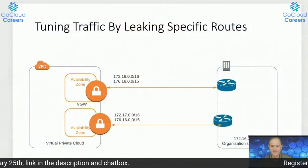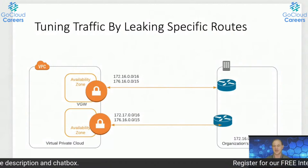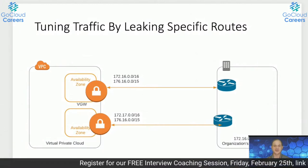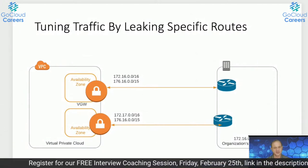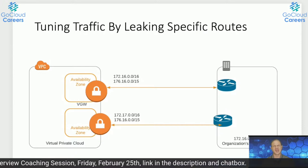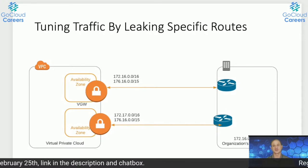So let's walk through a couple of traffic engineering experiences and let you guys walk through it. Let's go to an environment and do basic routing for traffic engineering. So I want you to think about this. Routers prefer the most specific path. Routers prefer the most specific path. That's not even BGP, that's routers in general.